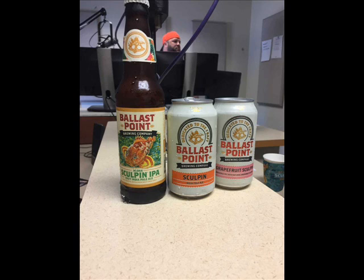All right, so what do I have? This is the Sculpin. You have original Sculpin here. What does Sculpin mean? So Sculpin's a fish. We name a lot of our beers after fish, hence the fish on the koozie that you gave me. You name a lot of your beers after fish? After fish, nautical equipment, sea-related items. All right, let me try this here.